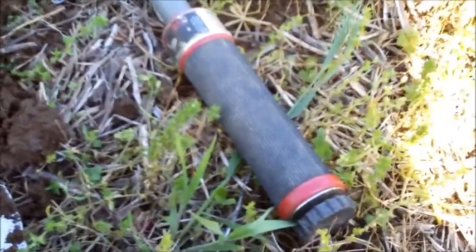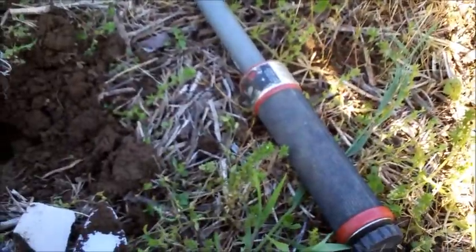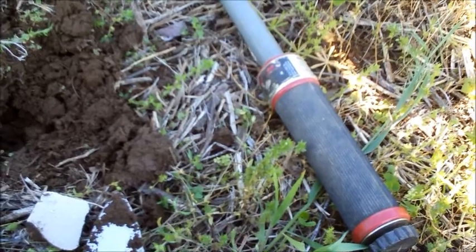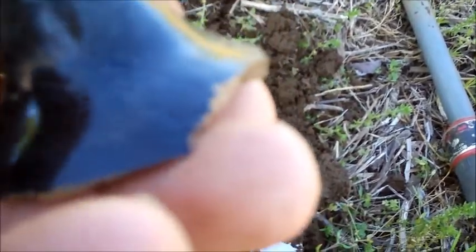Hey guys, well, no coins for me yet. Brian has, I think he found wheat and not sure what else. Maybe a buffalo, but I haven't found any coins. But sure found a lot of things to indicate we're in the right spot.